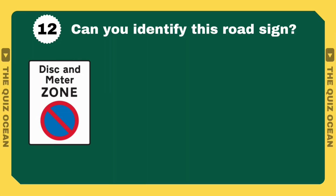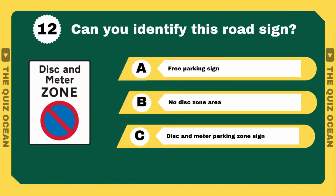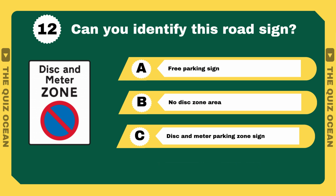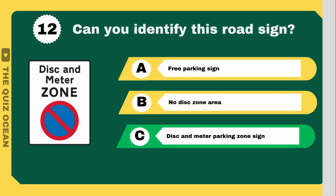Question 12. What type of parking zone is being shown? A. Free parking sign. B. No disc zone area. C. Disc and meter parking zone sign. The answer is C. Disc and meter parking zone sign.